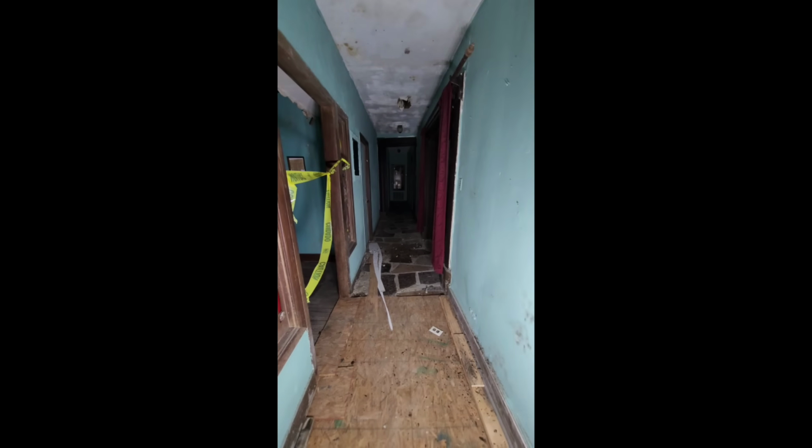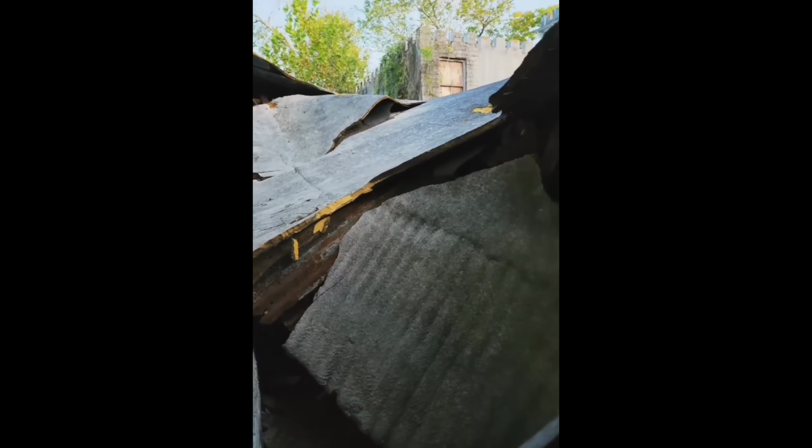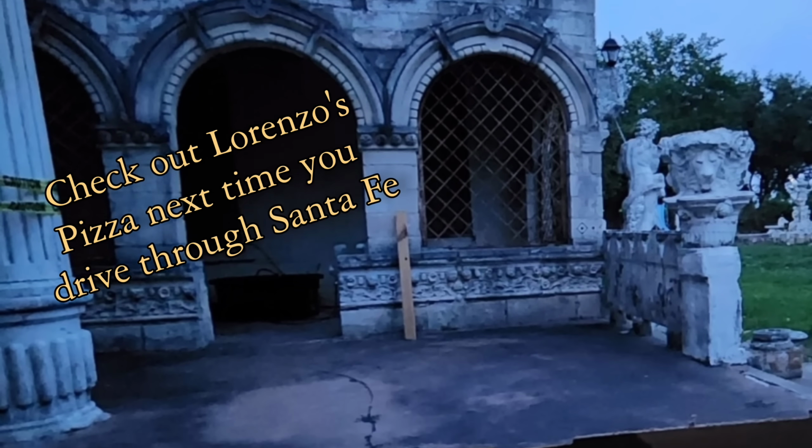We couldn't see a lot of the place. A lot of it was unsafe, especially upstairs in the turret. And then the back, which this whole extension was completely collapsed. So we couldn't go in. Well, I went in, but not too far. So yeah, we got outside, weren't there long, maybe an hour if that. Got in the car. Alright, let's get going. Got some Lorenzos and left.